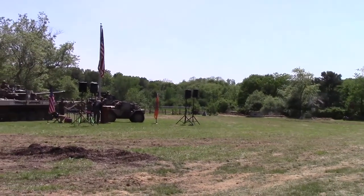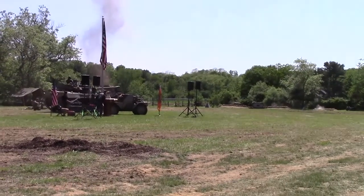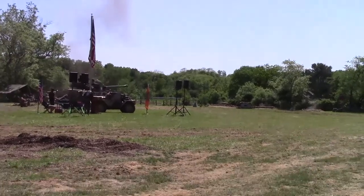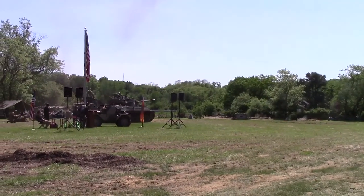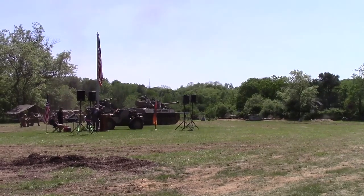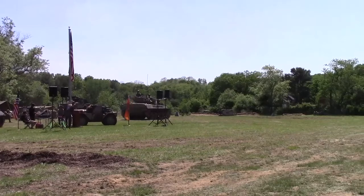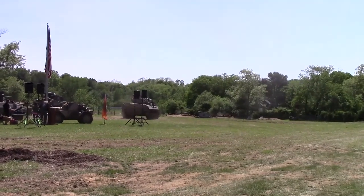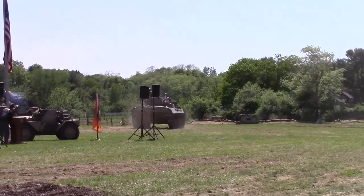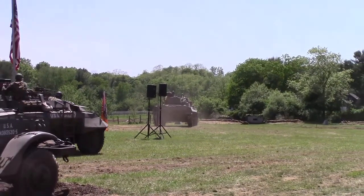Support. Oh, the Sherman took a hit. I said Sherman in the heat of battle. That's a Stewart that took a hit. The M8 also coming up to provide support now that the Stewart is out of action.